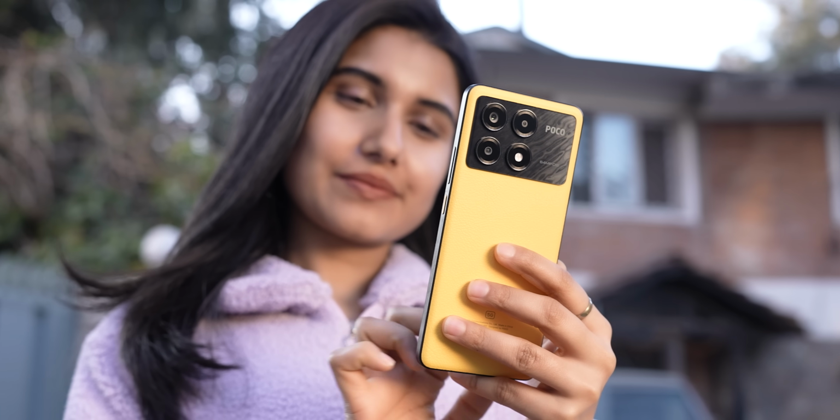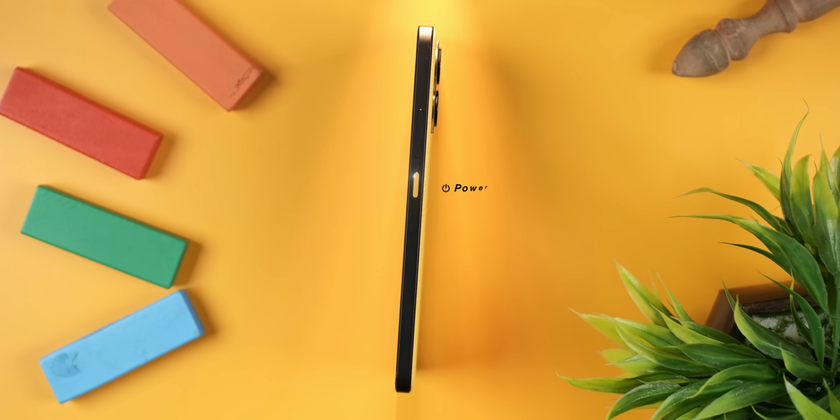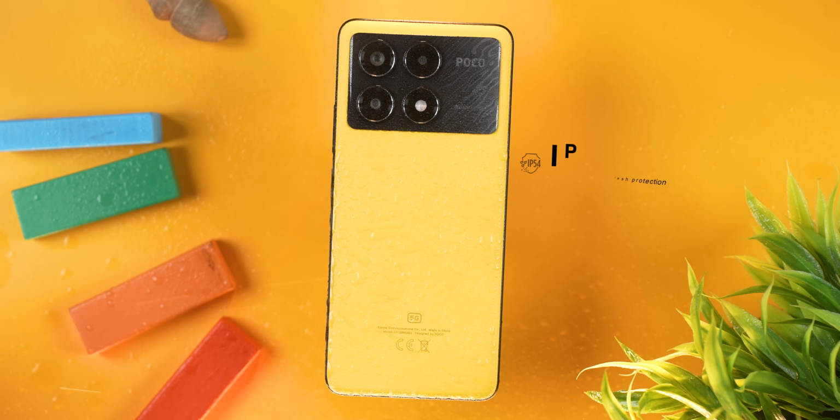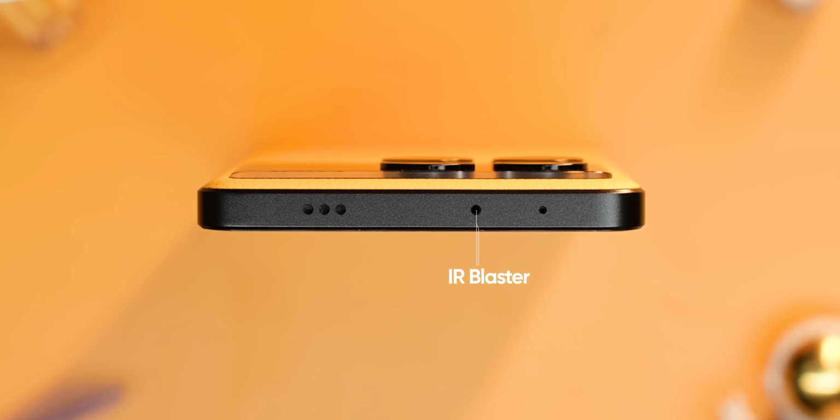I have to tell you that this device does not feel cheap on the hand, especially this yellow one that I have. The subtle curves on the back help with better grip and hands-on feel, and this accented power button adds some character to the design as well. It is also IP54 dust and splash resistant, and as always there's an IR blaster on board.